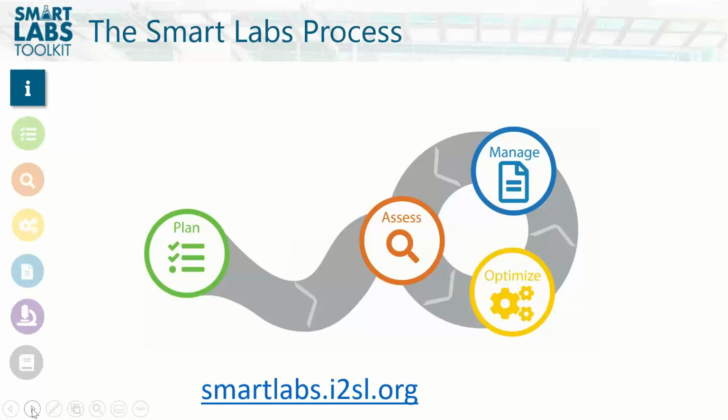This is the process that you'll find on there. So first, we have some introductory material about, again, more about what a Smart Lab is. I'd encourage you to interact with the graphic on the front page, which Amanda will show you here shortly. So first you plan, and then we're going to walk down the path to assess your laboratories, optimize your laboratories, and then manage.